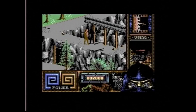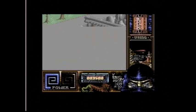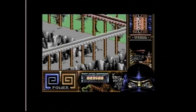which you'll need not in the next level, but the level after. If you don't have that item, well, then you're screwed. This guy wouldn't let me pass. I had to beat the shit out of him. Take that, bitch. But as I said, I was trying to avoid fighting just to save as much energy as possible for the Shogun battles at the end, because it's very tough. So you basically just go through. Like I said, very straightforward level.